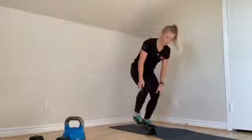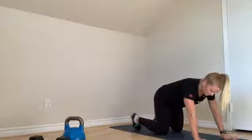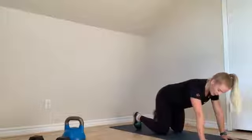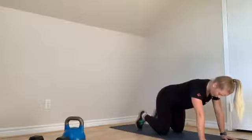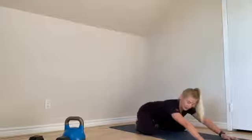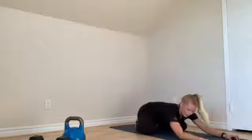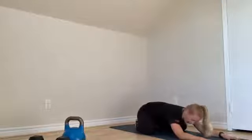Alright, so our cool down now, we're just going to come into a tabletop position. Put your hands out in front of you just slightly, and then you're going to untuck your toes. Take your knees as wide as your mat or your towel is, and then you're just going to sit your butt back. Hands are going to stretch out in front of you, and then you can just let your head rest onto your mat. And we're just going to hold this child's pose just for a few moments.